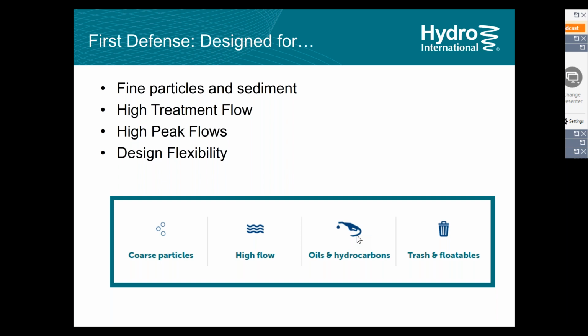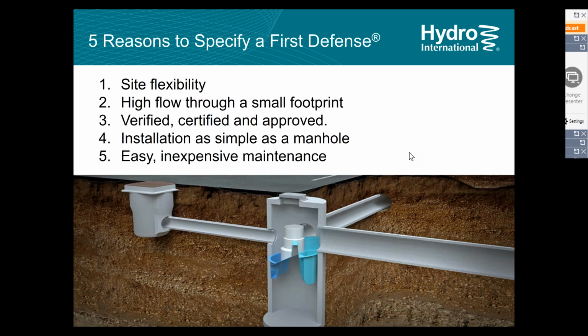And really what that lends itself to is design flexibility. One of the nice advantages of a device like the First Defense with an internal bypass is that, to a strong extent, you can use the device or design with it almost like a standard manhole. There are some limitations, but by and large, you can very much design with it much the way you would a standard manhole.